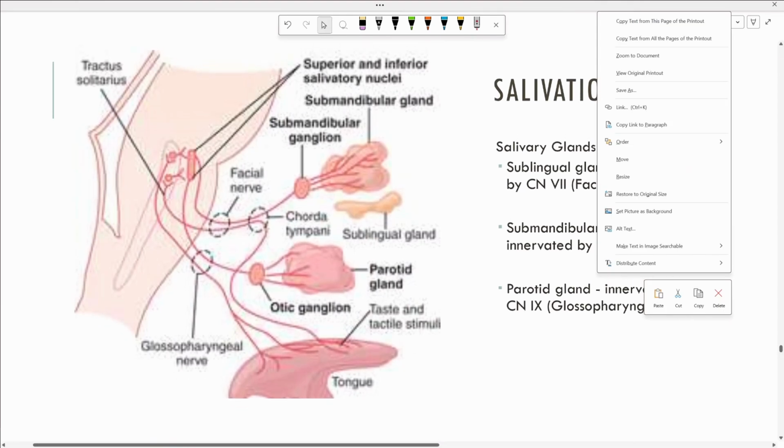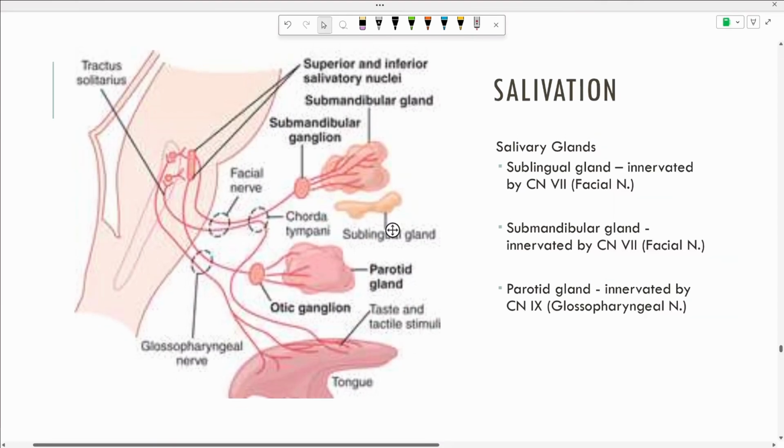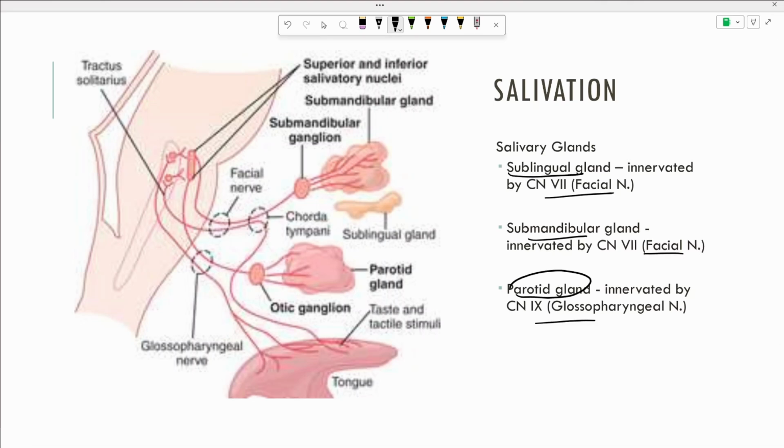Salivation, we have salivary glands. Okay, sublingual gland is your facial, submandibular is facial, but then your parotid glands is the only one that's different. So all of our different glands we have that produce salivation. So again, going back to that Chili's example with the fajitas, you smell it, your brain thinks you're going to be eating soon, so you start salivating so you can help with digestion. We'll get to digestion in a few chapters.